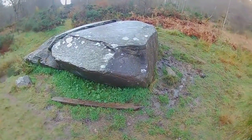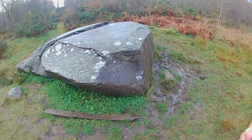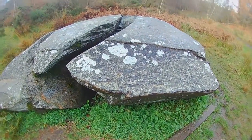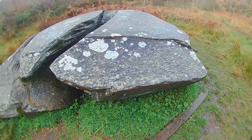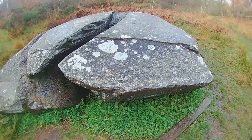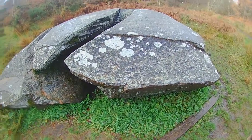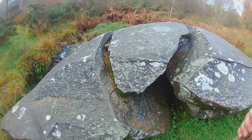I'm going to show you this. I wasn't even aware this existed here, but yeah, interesting. It's a large boulder that was carried down by a glacier, probably tens of thousands of years ago, and by all accounts, this has some cup and ring marks on it, which were carved around about 4,000 years ago, after it was deposited in this position. So let me see if I can find it.